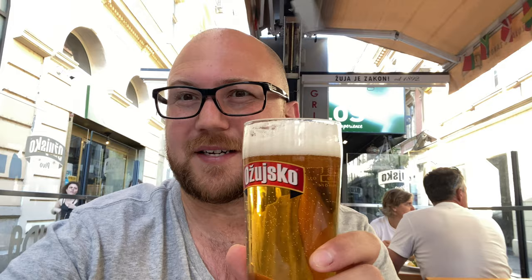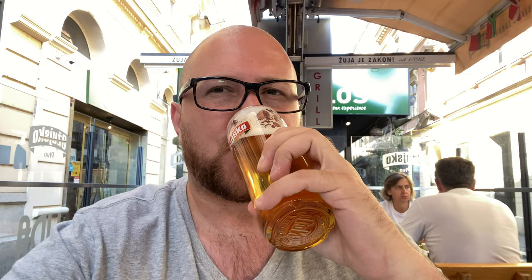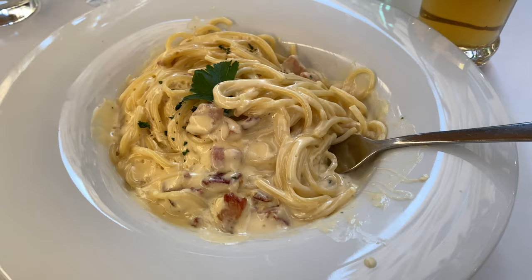I am super hungry. So while I am having Italian and not Croatian, since I had Croatian food yesterday, I decided to have at least something Croatian. So I'm having some Ožujsko here. Let's give this a try and see what Croatian beer is like. Mmm. I like it. It's pretty good. Thumbs up. Food is finally here.